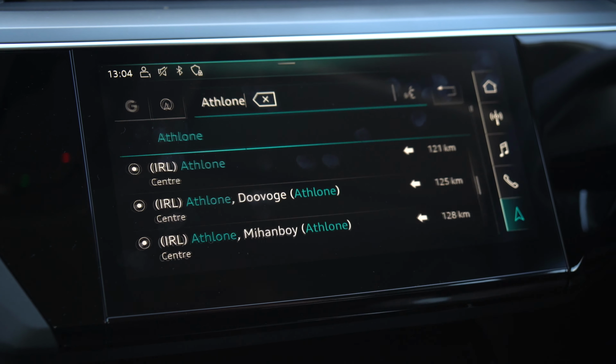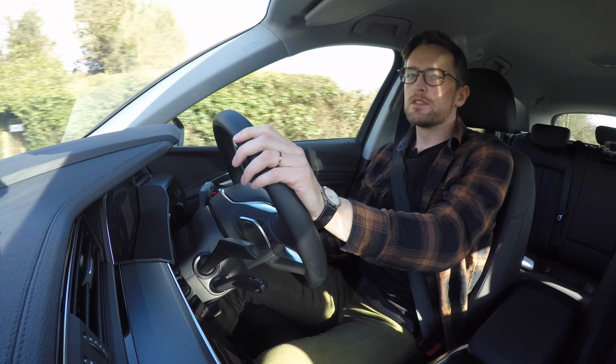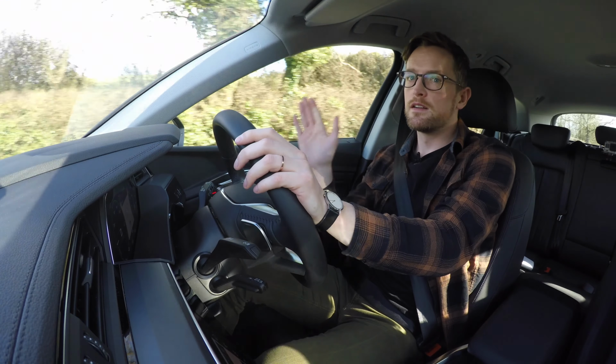Right, so we're off to Athlone. It's about 120 kilometres away. We have 200 kilometres of range left. We'll see you there.